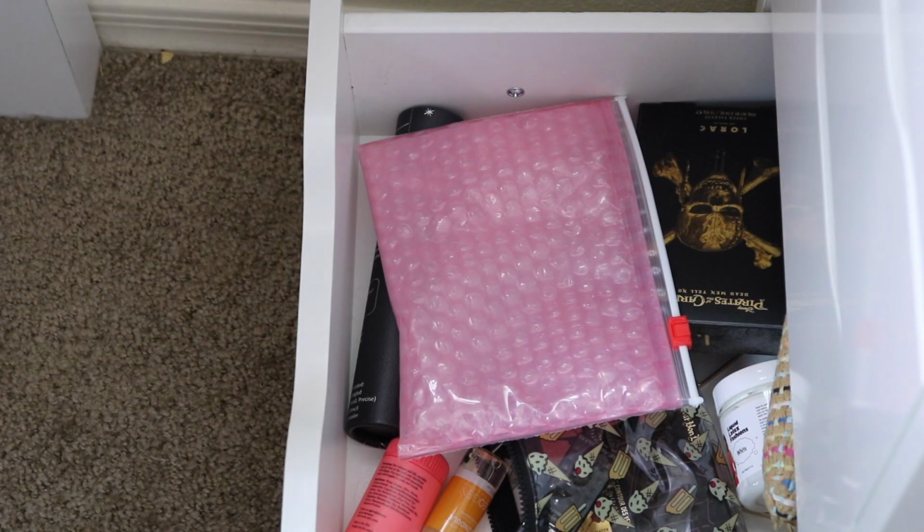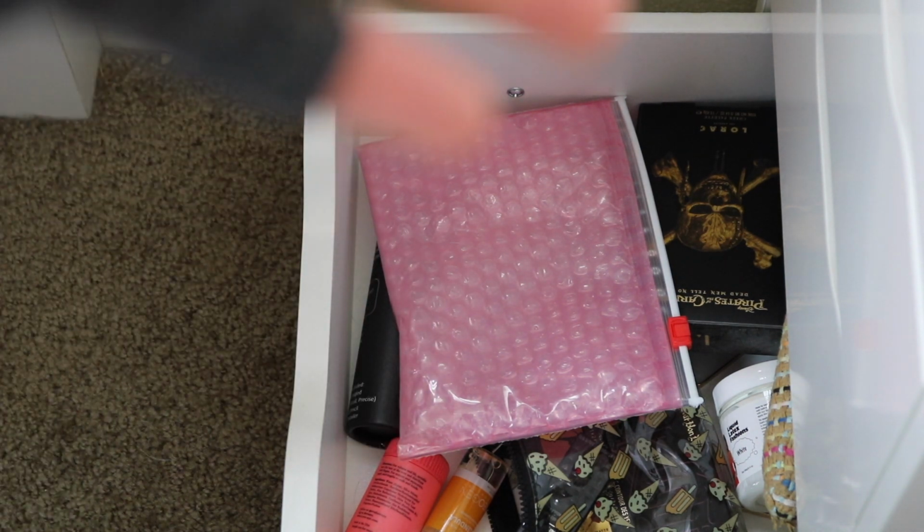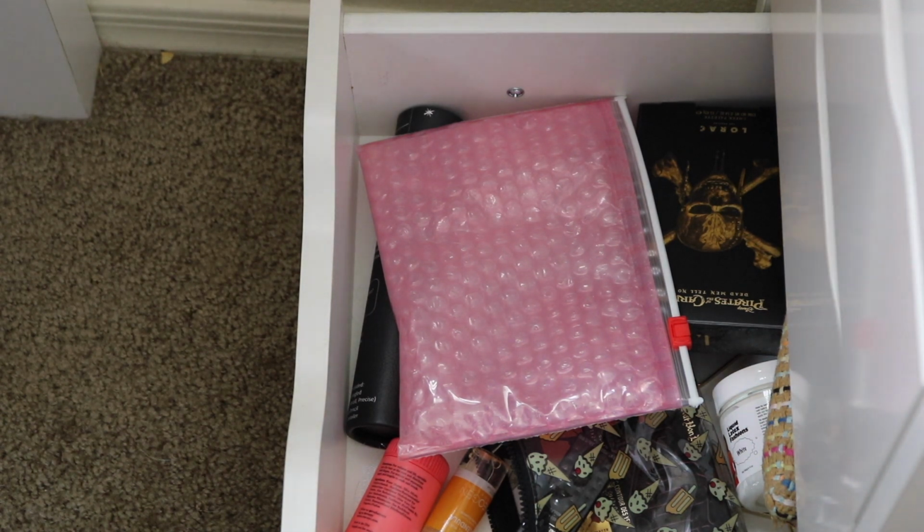This last drawer, the 9th drawer, I'm not gonna get into it. I don't keep any makeup down there. The only makeup I do keep are samples or stuff that I'm not going to use, stuff that's not cruelty free that I've gotten as samples, so I just save them and then give them away. I have my Lorac Pirates of the Caribbean packaging down there because I just love Pirates of the Caribbean so freaking much. But yeah, nothing special in there, so just gonna close it with my fuzzy sock here.